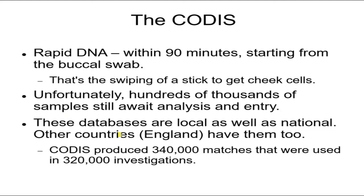It's not just this country, England also has it, and just to show how useful it is, they actually, in 320,000 investigations, they've used these matches. So that shows how useful it is. It's used 320,000 times. That's very impressive.